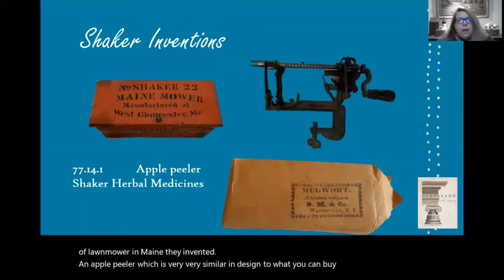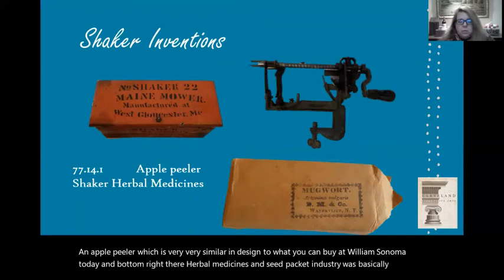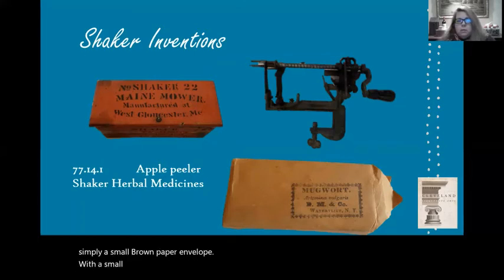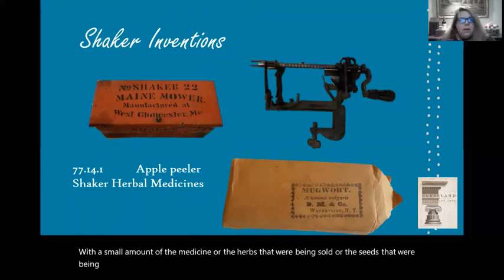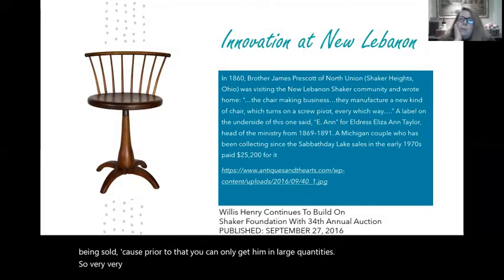They invented an apple peeler, which is very, very similar in design to what you can buy at Williams-Sonoma today. And bottom right, their herbal medicines and seed packet industry was basically just simply a small brown paper envelope with a small amount of the medicine or the herbs or the seeds that were being sold. Because prior to that, you could only get them in large quantities. So very, very clever Shakers.